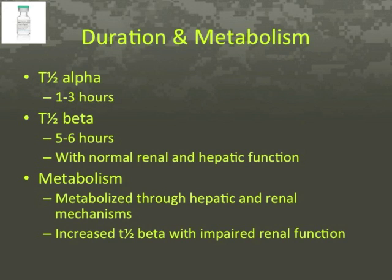The T-half alpha of Reglan is 1 to 3 hours after administration, depending on the clinical effect and dose given, with higher effects having longer lasting effects on lower esophageal sphincter tone and gastrointestinal motility. The T-half beta is 5 to 6 hours with normal hepatic and renal function. Reglan is metabolized through hepatic mechanisms and is also cleared through renal clearance. There have been studies showing an increased T-half beta with impaired renal function.